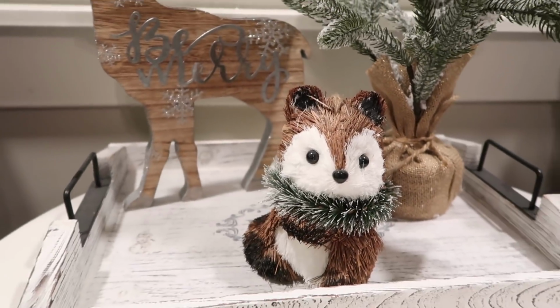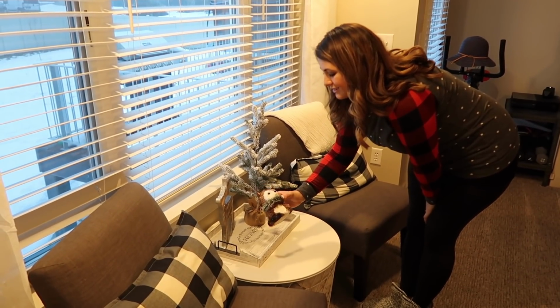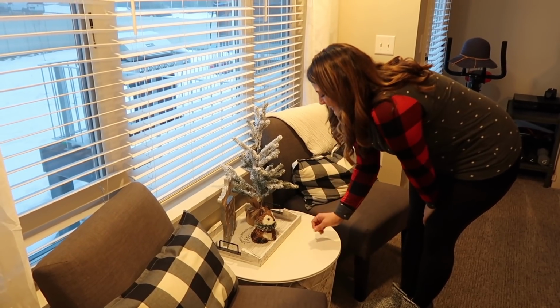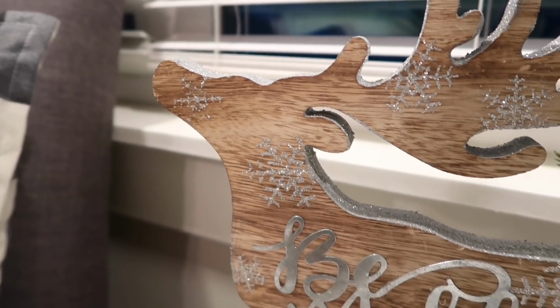And then I have this cute little guy here. I think he's like a little, I don't really know what he is. Is he like a chipmunk or fox? I don't really know what he is exactly, but I know that he is super cute, and he was from Walmart.